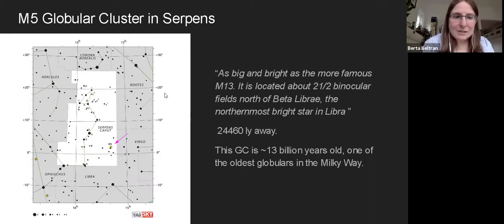And M5 is also as bright and big as the most famous M13 that we have mentioned before, and is located about 2.5 binocular fields north of Beta Lyrae. This is the constellation Lyra, just down there, that Alistair had mentioned before too. And similarly to M13, it is around 24 light years away from us. And this globular cluster is around 13 billion years old. So it's one of the oldest globulars in the Milky Way, but they are all very old, certainly almost as old as our galaxy.